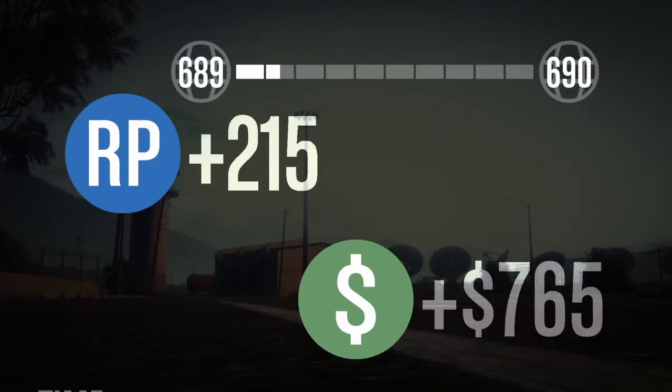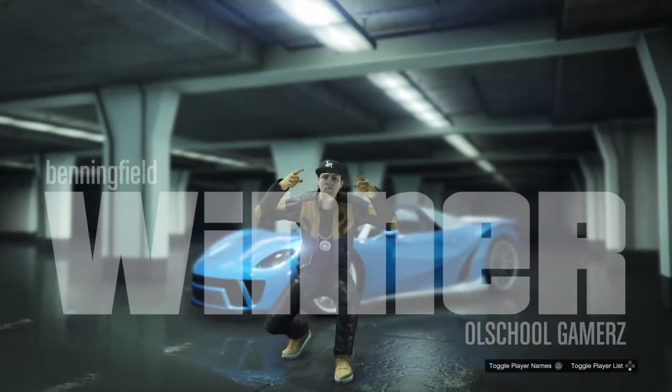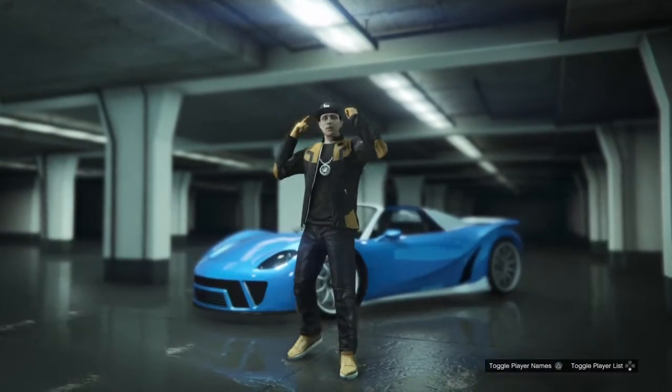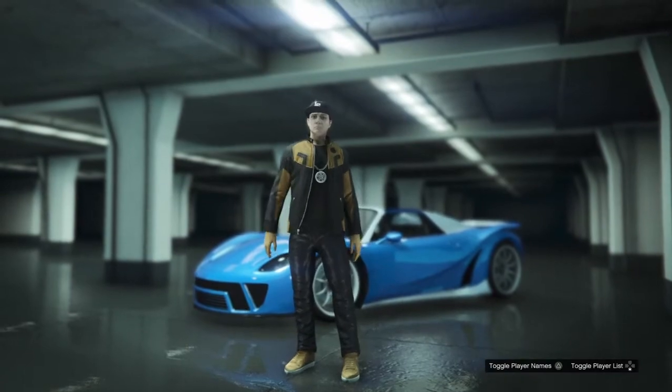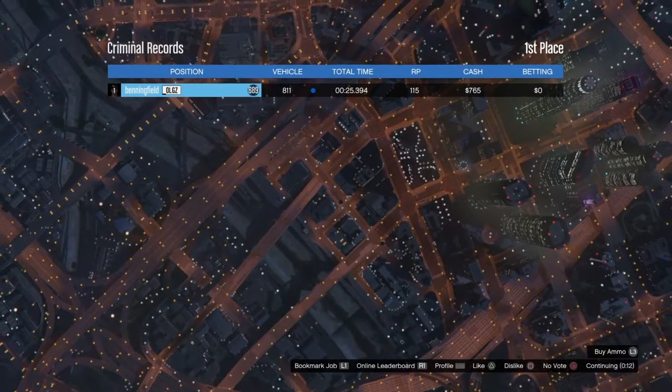25.394. I got my best time, which I expected with the Wagner, at 25.16. And the 811, I got a 25.394 just then. And the Cyclone, I did a 25.560. So it was the slowest around the circuit for me.